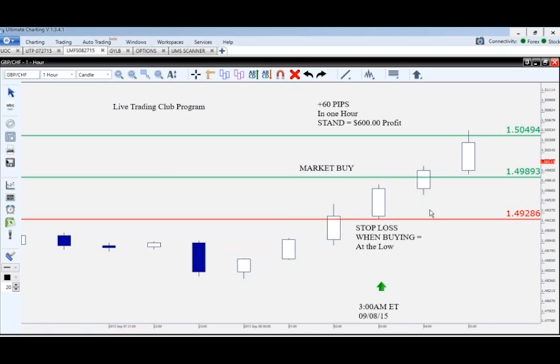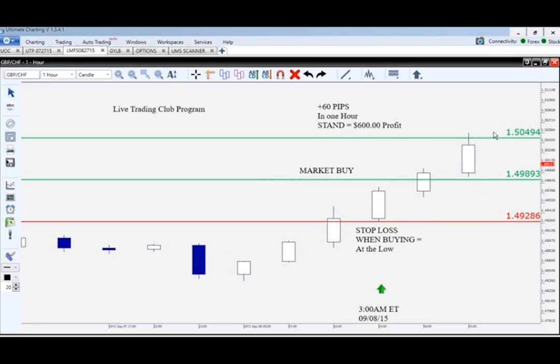So yeah, there's some other things you can look at here. What I'm simply teaching you is the trading strategy. So hopefully, Natasha, that answers your question. That was yesterday morning, on the pound Swiss franc at 3 o'clock a.m. Eastern time. Right there, bam. So that's one trade.